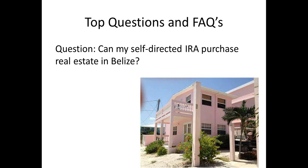It doesn't matter if the condo is butt ugly, if you don't like the location. It doesn't matter if the piece of land is something that you would never build on. What matters is, does the property give a good return on investment? Now, you can't use the property yourself. You can't benefit from it, so keep that in mind. And also, when you purchase property in Belize through your IRA, remember this, that all the maintenance, the taxes, the repairs, everything that would go into maintaining that property has to come through the IRA and cannot be paid by you personally. Let me give you an example.